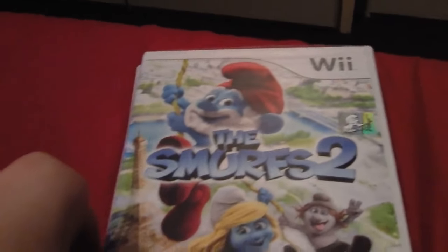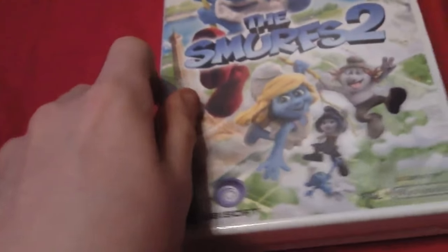Now this game is based on the Smurfs 2 movie, which came out in summer of this year, in 2013, which will end next week, since I recorded this on Christmas Day. So here's the back of the box. Yes, and it's even sealed, and that's cool. This is in very good condition because it's sealed. Don't know if it's factory sealed, but it's still sealed.